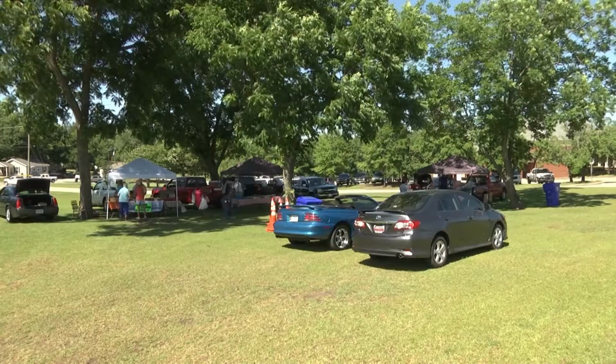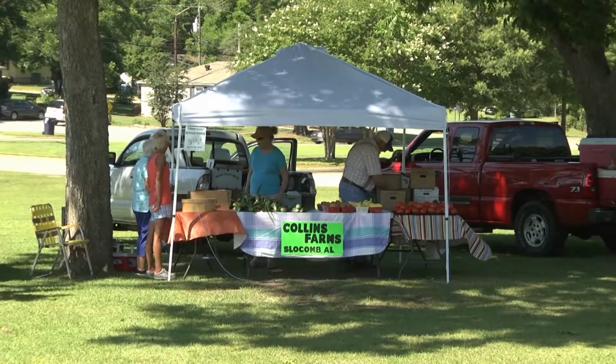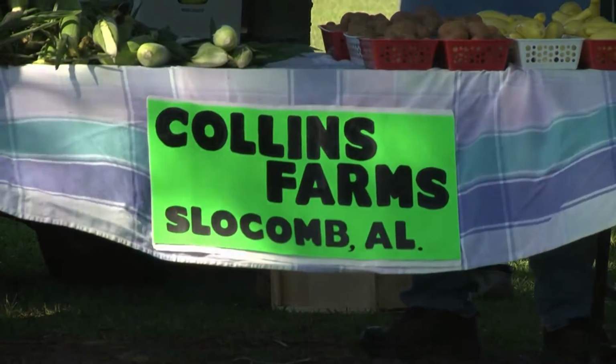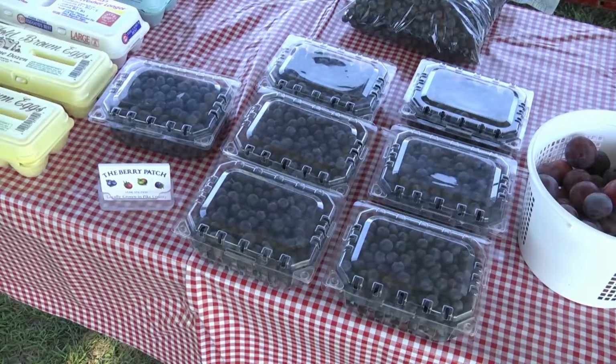Nathaniel Rodriguez has the story. Pike County farmers gathered next to Troy Bank and Trust to sell their produce at the local farmers market. The market, which opens annually on June 1st, offers a variety of fresh vegetables, fruit, and even honey.